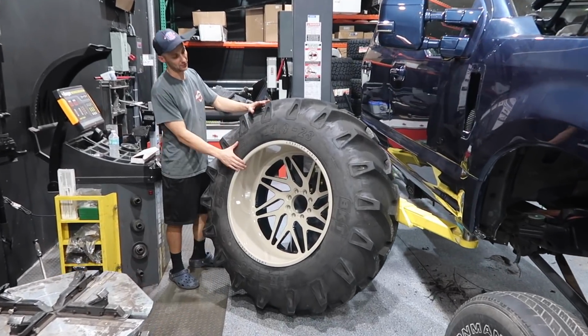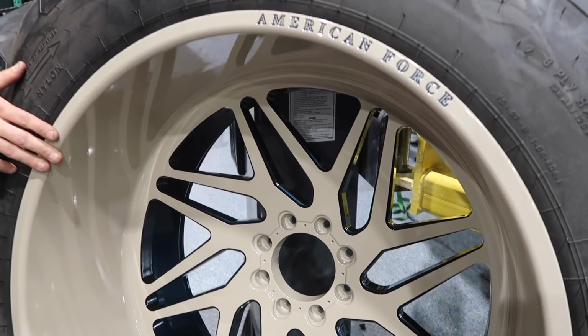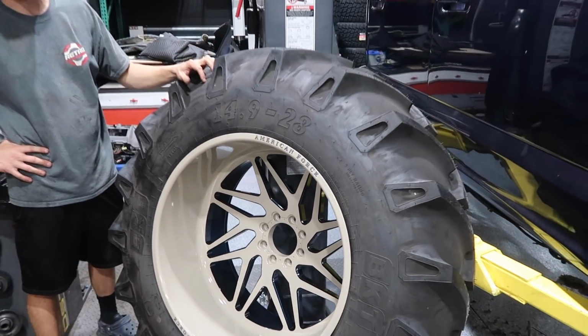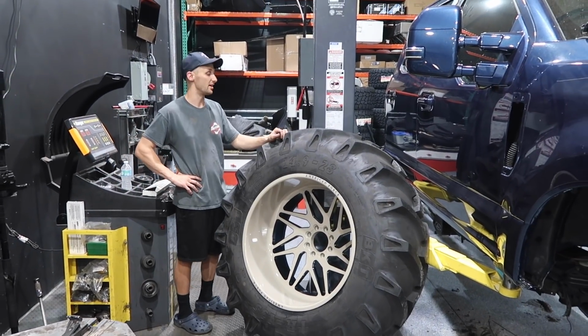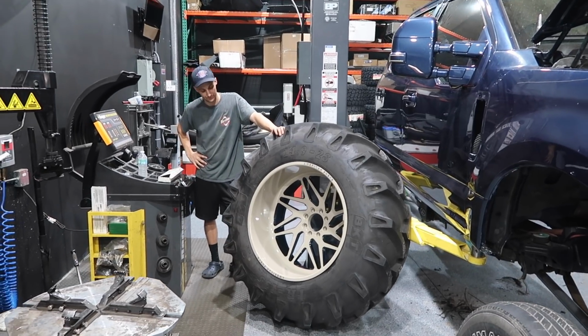So we finally got the wheels back from Blast Coatings. Big shout out to them for doing an amazing job on the two-tone work of these American Force 2816s. We just got them mounted up to the 149-28 TL35 BKT tractor tires, which are actually, you said what, around 55 inch? About 55 inch tall. Crazy.